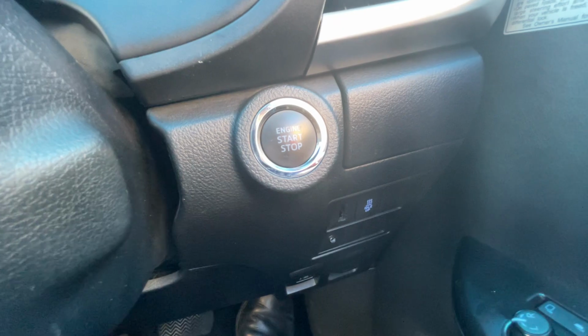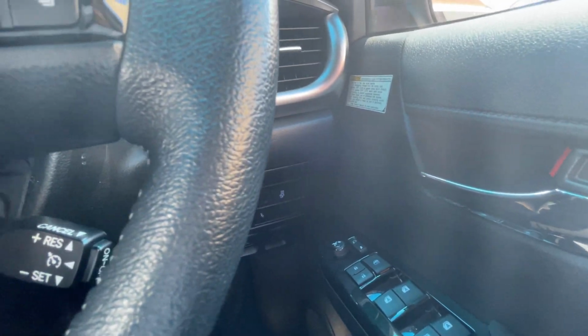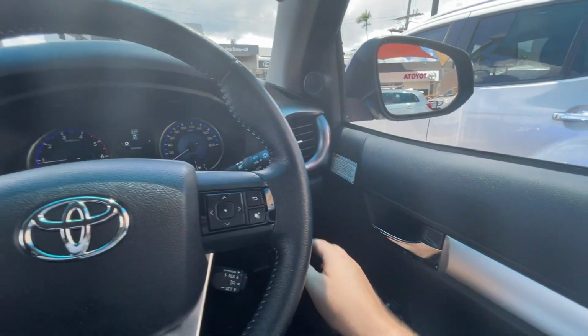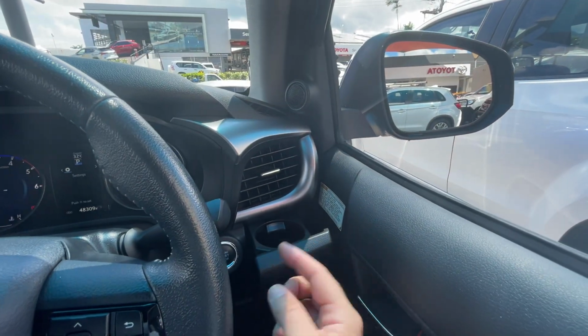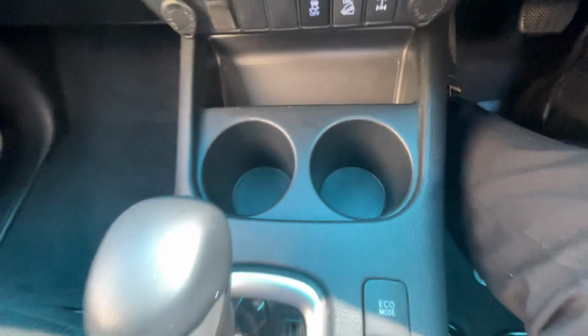You have your push button start, you have your idle up, which won't really make any difference to your car. In colder climates, idle up is used just to get the engine running a bit quicker, to get it lubricated faster in the mornings. We do have cup holders that pop out right in front of the vents here, and also on the passenger side, which is a great position if you've got a cold drink and if you've got a hot drink. Cup holders in the centre.